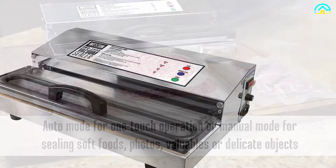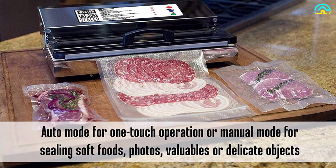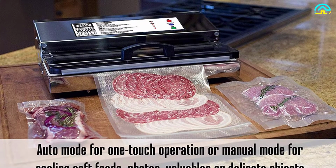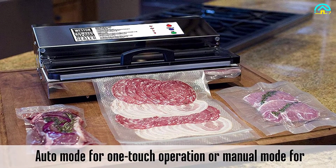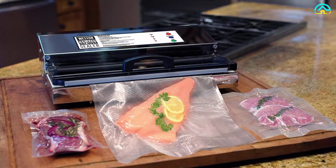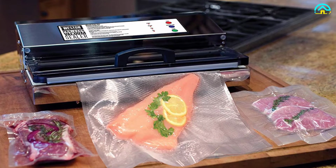The construction of this machine entails stainless steel material. This ensures there are no harmful materials like lead, phthalate and other banned materials. Despite being commercial grade, its countertop design ensures it can fit in your kitchen bench comfortably. Also, it has a fan for cooling as well as double pumps for excellent vacuum creation.